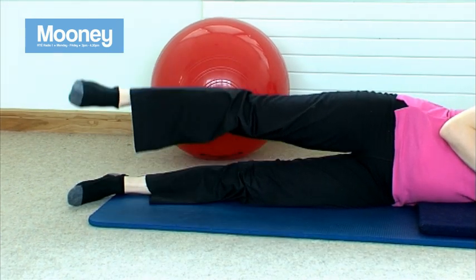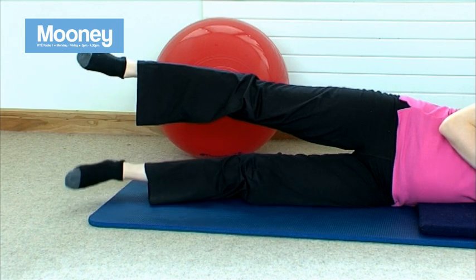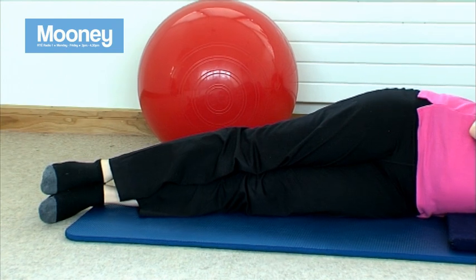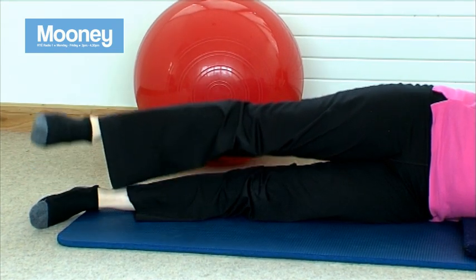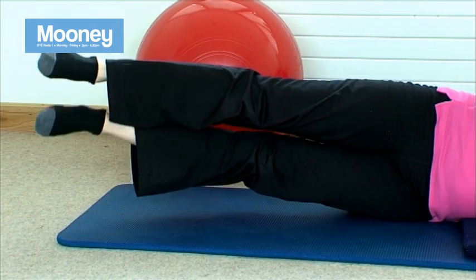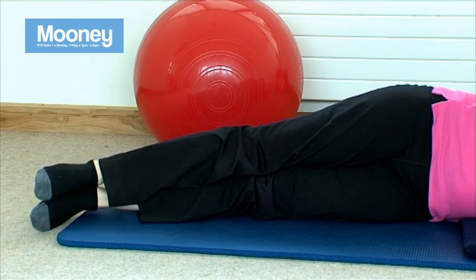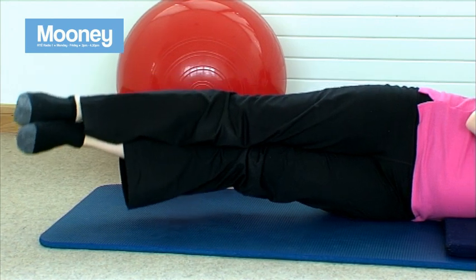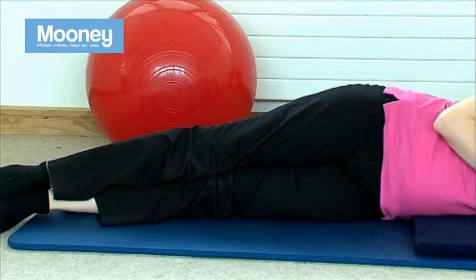Next thing you're going to do is inhale to open. Exhale, squeeze the bottom leg up to meet the top leg. Keep them glued together and bring them back down onto the mat. Inhale, open. Exhale, bottom leg and squeeze back down to your mat. Inhale, open the top leg. Exhale, bottom leg and squeeze back down onto your mat.